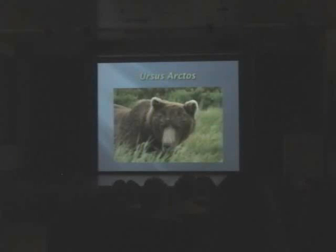Mostly we're going to see Ursus arctos, which is the center stage. We do see other species of wildlife, and you're going to be in for a little surprise a little later. I don't want to give it away just yet. We had some really incredible wildlife sightings outside of the Ursus species.